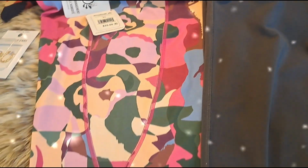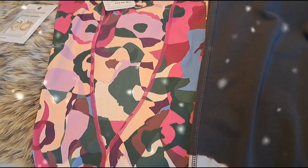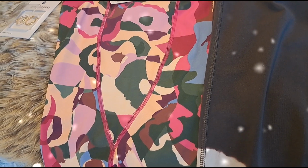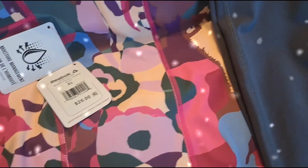But these are simply cute, y'all. I love these. I can't wait to pair this up with a fuchsia shirt and my Michael Kors tennis shoes. All right, so yeah, that's Walmart, okay? That is Walmart, except these are Victoria's Secret, and these are not new, okay? So I shop at all types of stores. I told y'all that before.